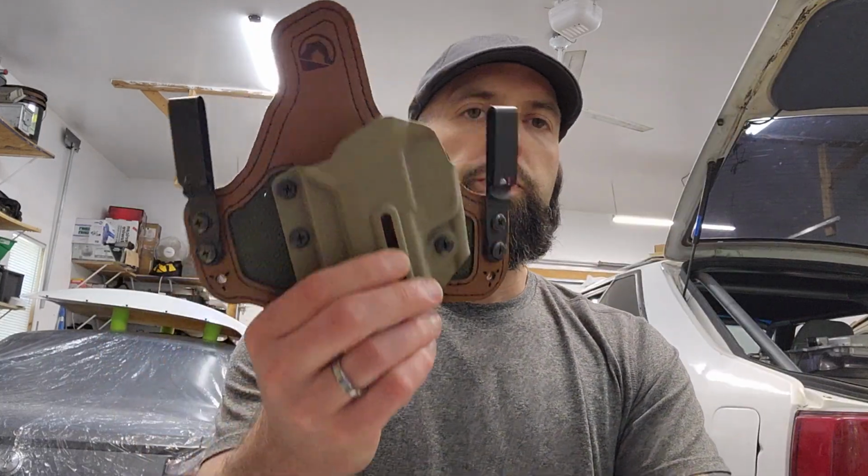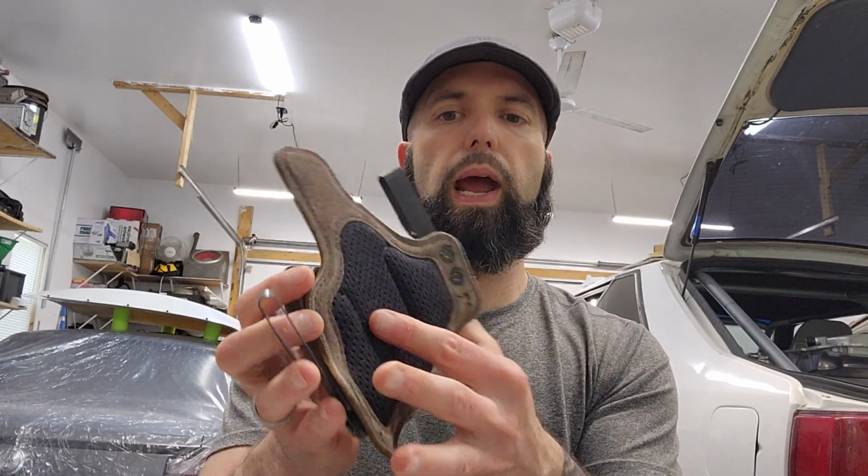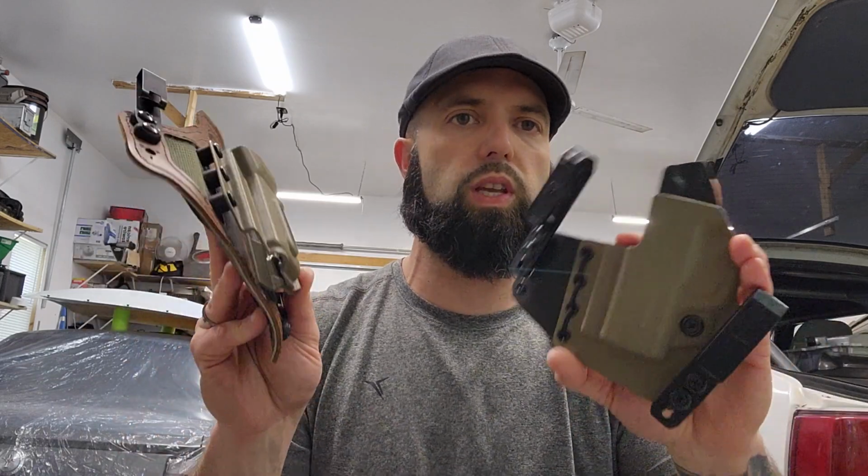This one is a little more flexible. It's got a leather backing with a dry matrix backside. Both of these are customizable as you want. They've got all different colors, patterns, and all that kind of stuff. They're both about the same price. I think this was about 100. This was about 100, around there.